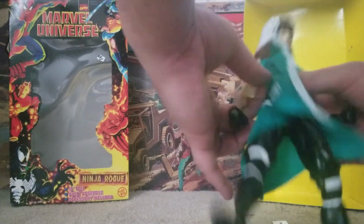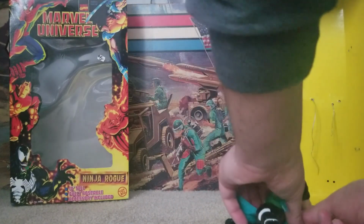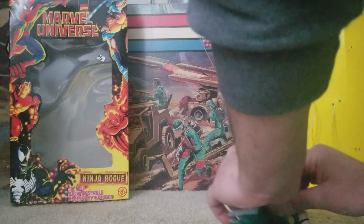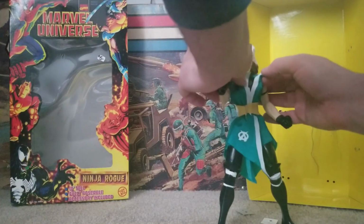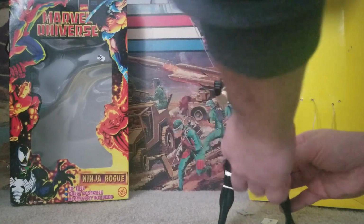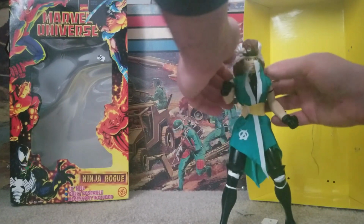So I guess in this instance, she's a ninja, which is not something I'm familiar with from the comics. I don't know if they just did that. Obviously, you see me open the, was it a Ninja Wolverine? I know there was a missile-flying Wolverine, and they just did all kinds of weird sublines for the Toy Biz Marvel figures. They were just trying to sell as many toys as they could and just sell us Spider-Man and Wolverine and Iron Man figures over and over again.